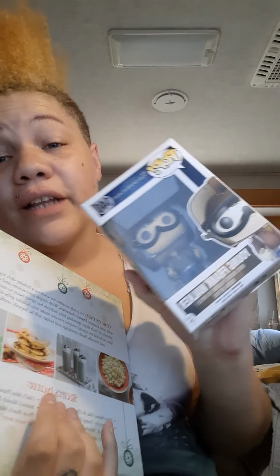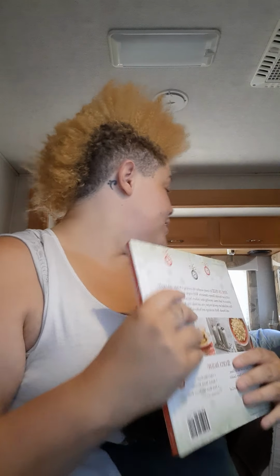Oh. So we got Frank Walker from Disney's Tomorrowland, which I'm currently working on watching. I have not finished it yet, but it is so cute so far, guys. If you haven't seen it, you should watch it. You really should. So, this is going to go with my Harry Potter cookbook. And then, she got me these flavor mash Skittles that I've never had. So, we're going to try these next.